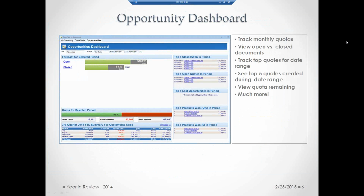Again, we'll go into a lot more detail on this in just a moment, but you can see that there's just a lot of information that's readily available. And one of the nice things about the Opportunity Dashboard is it is providing this data in real time, so you're not having to go through QuoteWerks or even your CRM or PSA software and run a report to get this data. You can just go straight to the QuoteWerks dashboard and see this information in real time.